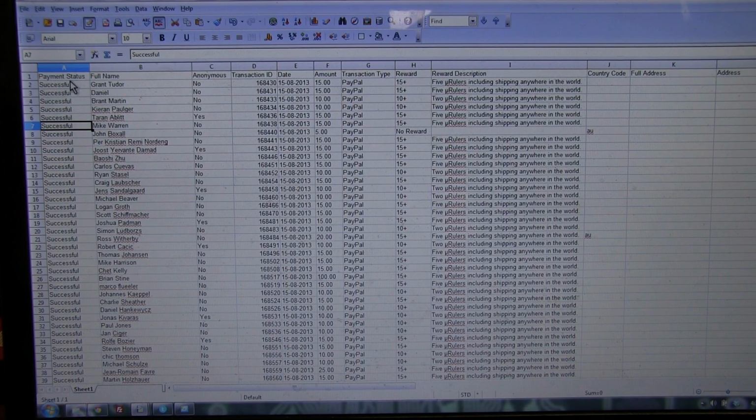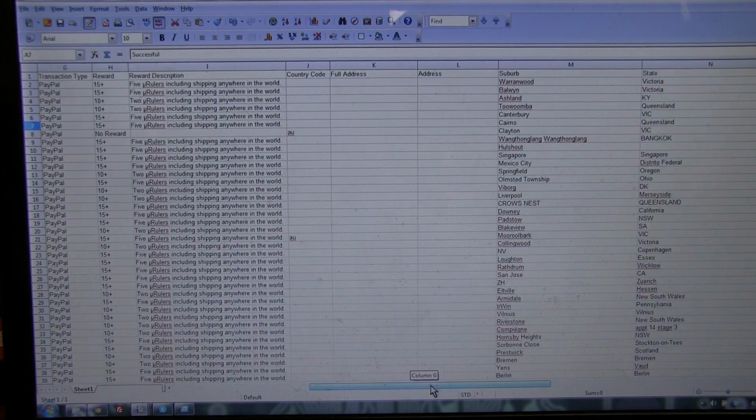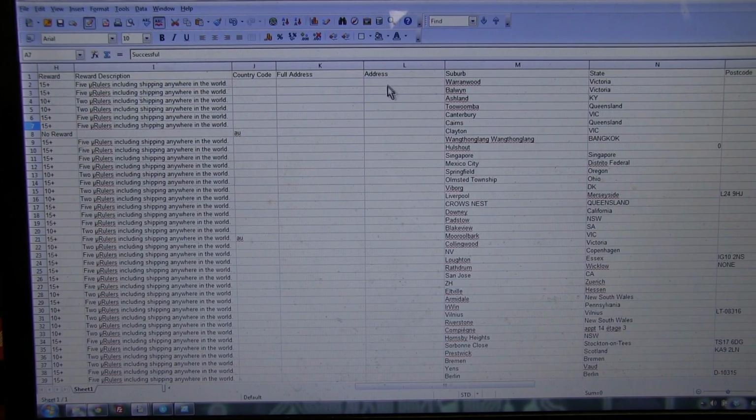And basically, here is number 1. It's got their full name, and the amount that they bought, PayPal transaction, the reward that they got, the $10 one, i.e. µRulers, or the $15 one, plus some people actually just donated some money, which is really good. Thank you, John. And we've got over here the full address, and their street address. Now I've blurred this info here to protect everyone's privacy, of course, and the full address actually contains all of these fields over here, but just in one big long line.